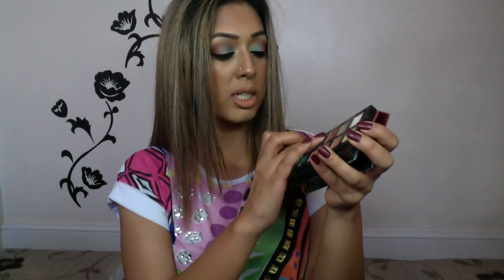Then the next one is called Deep Brown, which, as the name suggests, is almost like a black brown. I did use this yesterday to give myself an outer V shade, and it is a very gorgeously pigmented shade. And it's right there. Then there's Sienna, which is like a burnt brown orange shade. Looks like that. Very popular shade, and it's a gorgeous shade to use in your crease. I'm using it on my outer V area today. If you can see that shade right there, that is Sienna.